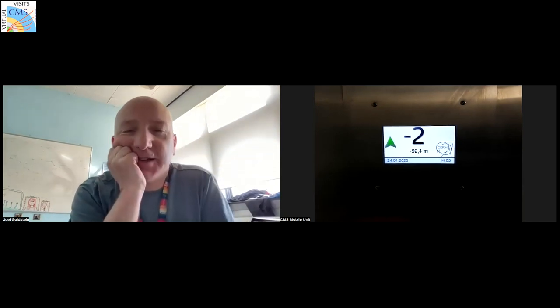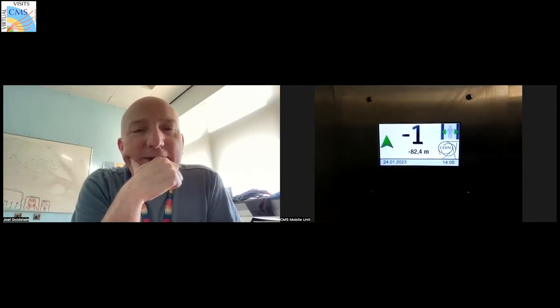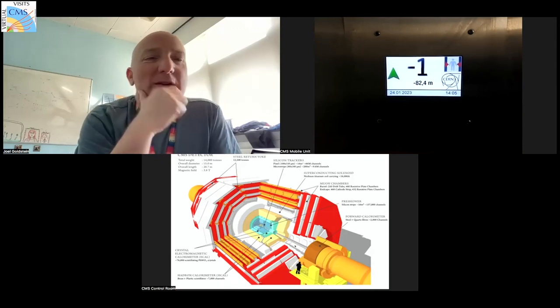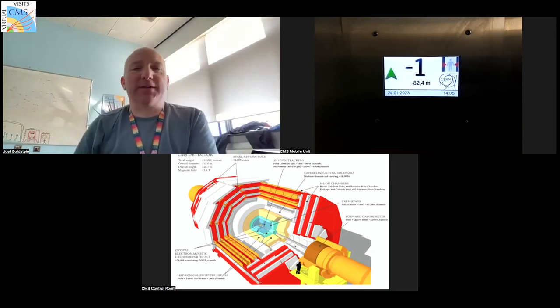Oops, we don't have sound from Joel. I just stopped talking. Okay, oh, sorry. I thought you were about to get out of the elevator, but they're going back up. In the meantime, we could show this and discuss the detector itself. They've changed their mind and gone back up. They are just waiting for the elevator to arrive on the surface to take it.